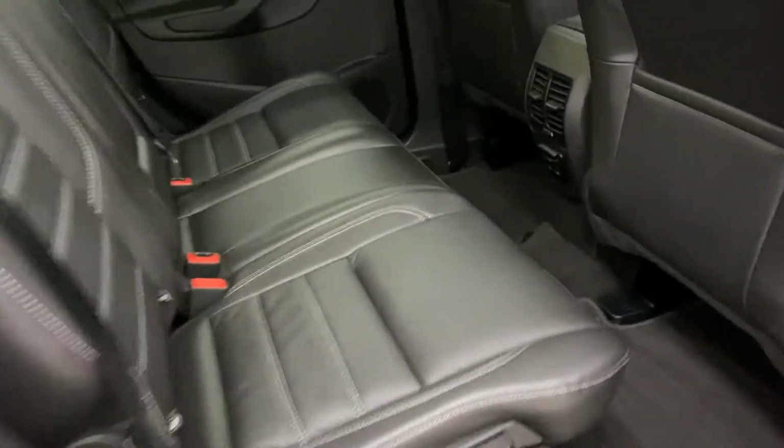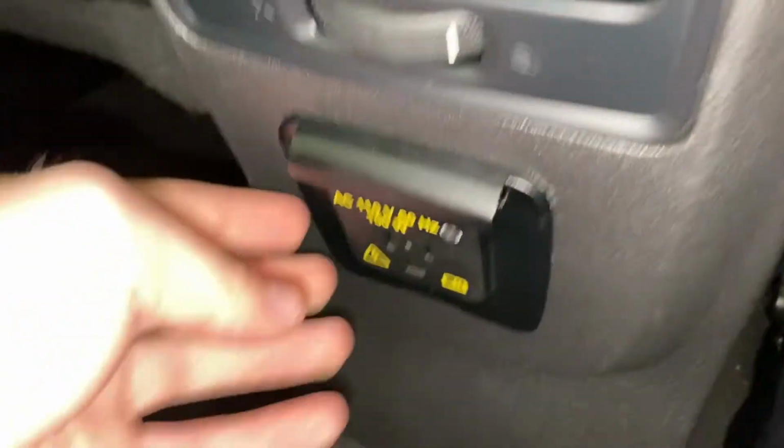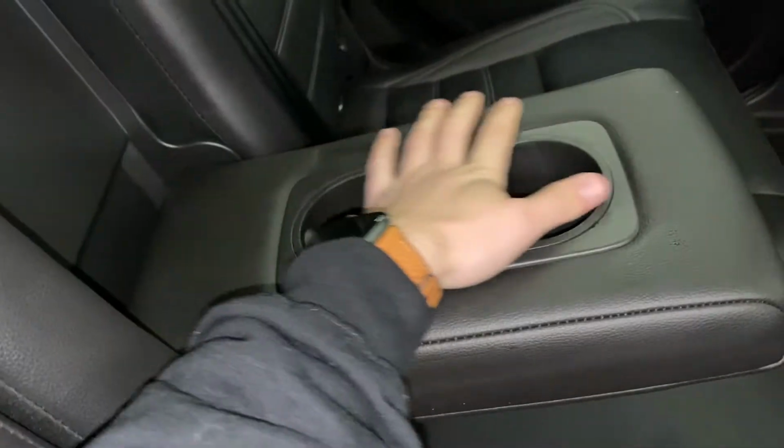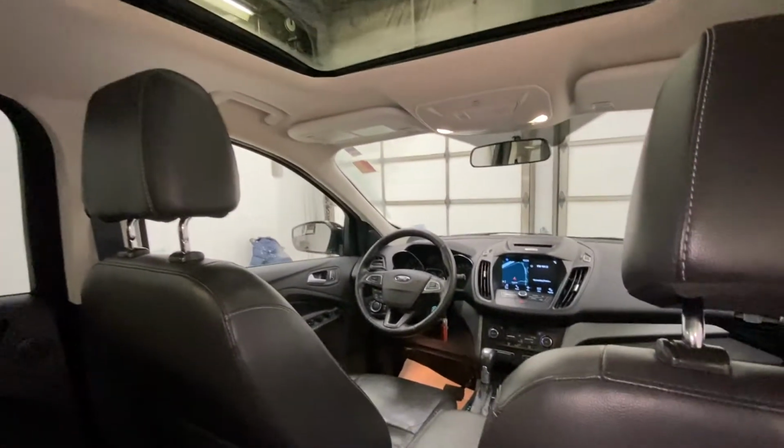Coming into the back seat now, you've got cubbies on the doors, leather seating in the rear. Very spacious back here. You've got a compartment in both the rear seats for anything you might want to put there. You've got two climate controlled fans, and you have a household plug down here to charge your devices if you're in the back seat. You've also got a drop down armrest with cup holders for the convenience of your rear passengers. You get a nice view of your moonroof from back here as well, like so.